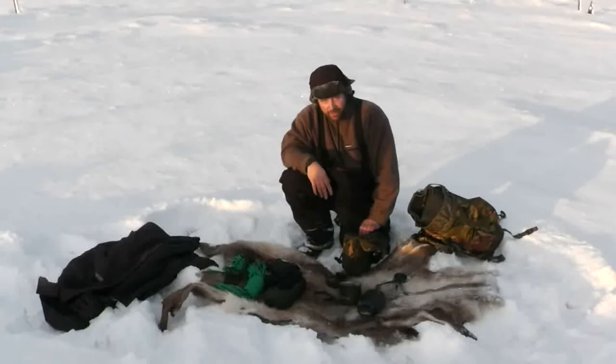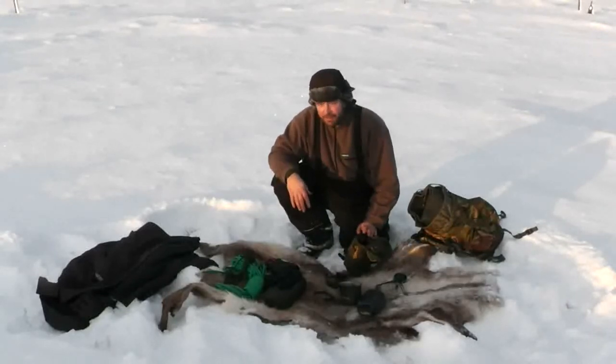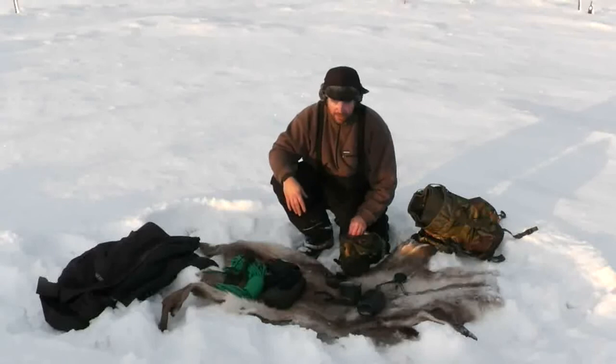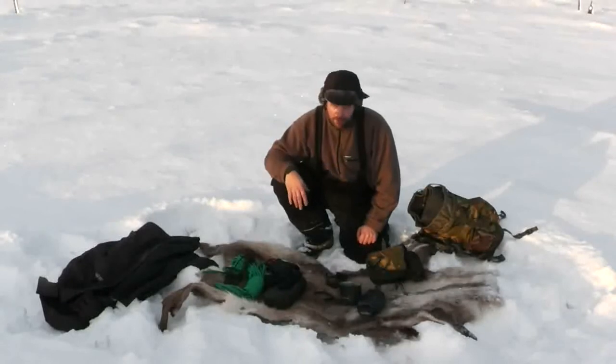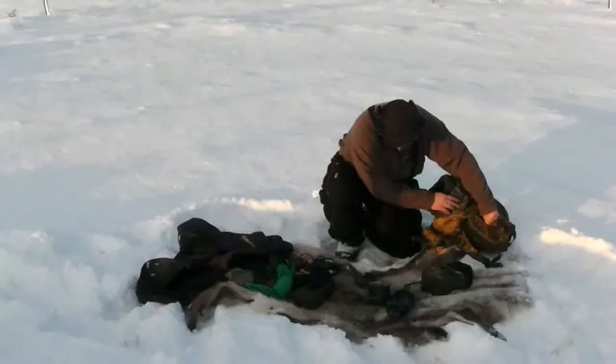In my scooter I have an axe. I don't want the axe on my back, I don't think that's safe. I'm not carrying a machete in these kinds of temperatures. My machete actually does manage now, but you have to be really careful with machetes. They can be quite dangerous when they're really cold. The trees are frozen solid, so you have to be a bit careful with that.